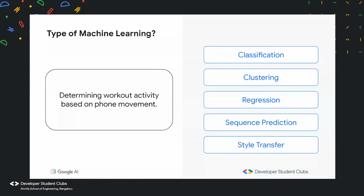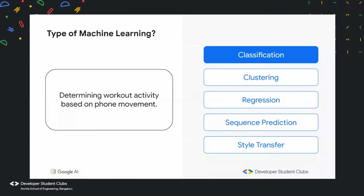Classification, I guess. Why do you think it is classification, Vignesh? Most probably because it is trying to label it on the basis of how the phone is moving. So if it detects a particular movement, it would label it under that particular class. Assuming it's a supervised method, it would label it under one class. So on those lines, I guess it could be classification.